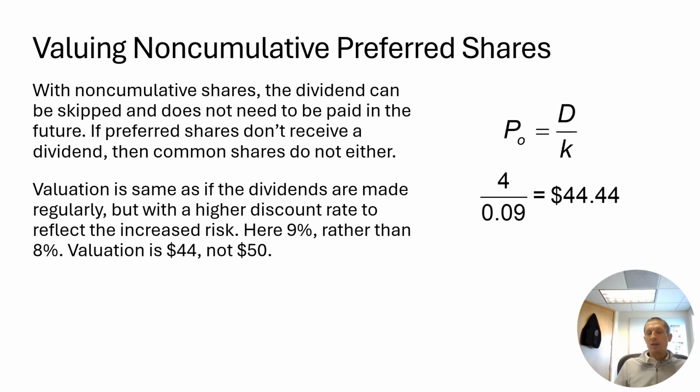Valuation is the same here as dividends that are made regularly, but we should use a higher discount rate to reflect the increased risk, right? So in this example, we had $4 a share with a required return of 8% for a cumulative. Well, there's higher risk here because they could skip the payments and we don't necessarily get to go back and capture those payments, right? So the only thing that we're adjusting here is our discount rate. Again, non-cumulative preferred shares are more risky than cumulative preferred shares. So our valuation drops from $50 a share to $44.44, right? To reflect that higher level of risk. So our formula does not change. You just need to know, hey, cumulative preferred shares have less risk than non-cumulative preferred shares.